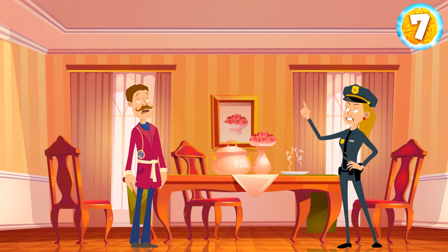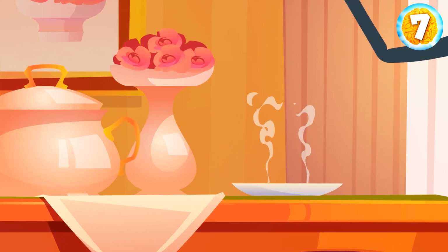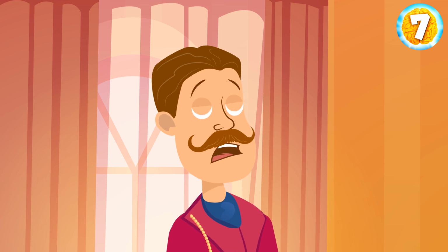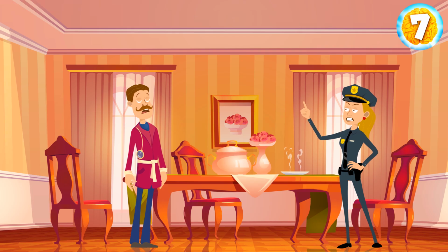When the detective arrived at the Smart's house, the breakfast on the table was still steaming. This means that Mr. Smart had set up the scene right before he called the police.